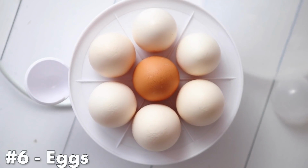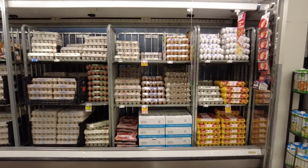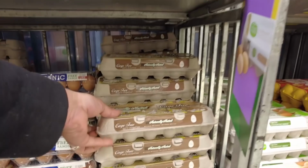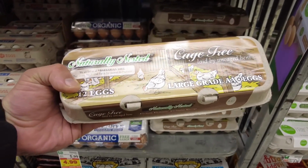At number 6, we have eggs. Our family eats a lot of eggs, so we like having it on hand at all times. Eggs don't last that long when stored at room temperature at only around 2 hours. Eggs can last 4 to 5 weeks when stored in the refrigerator. They maintain their best quality until 3 weeks after their sell date.